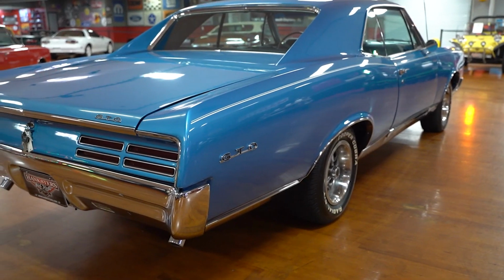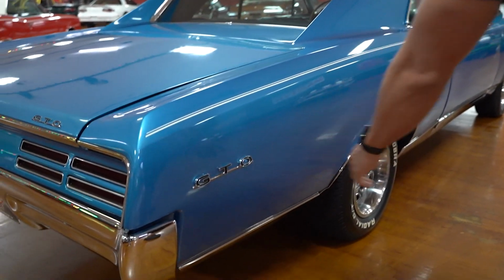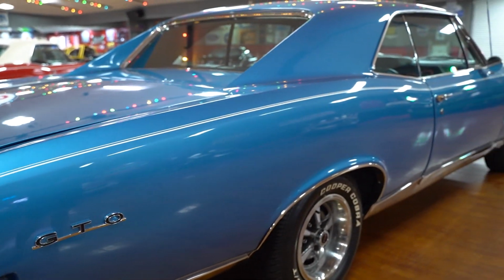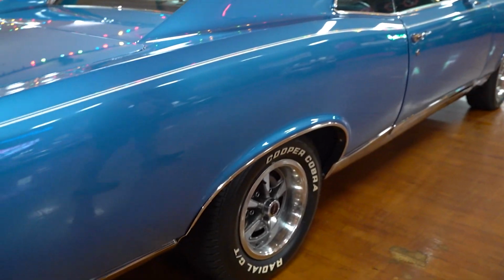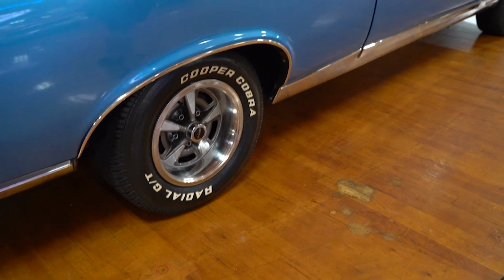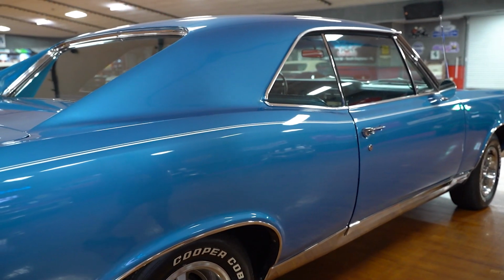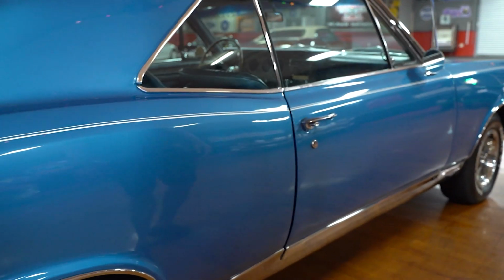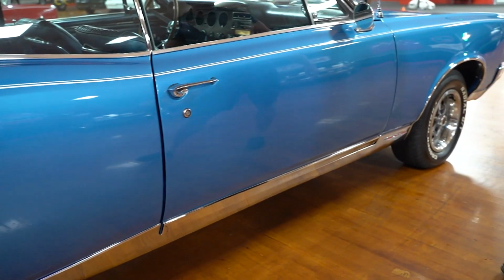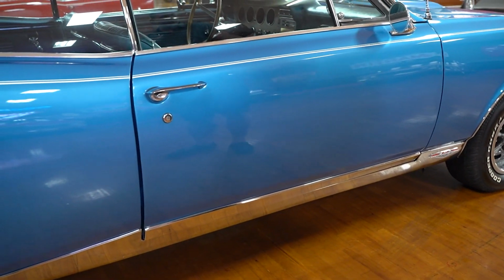again, nice and straight. The body lines on the car are really good. You have a GTO designation in the passenger side rear quarter. It's the same on the driver's side. They mirror one another. Again, I mentioned earlier the Cooper Cobra radial tires on all four wheels. The wheels are in fantastic condition. You'll be able to see those up close in the still photos. We take a good photo of every wheel. Door gaps on the passenger side door are good to the front fender and to the rear quarter. They're nice and uniform.